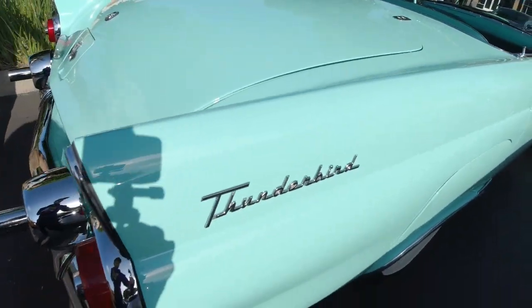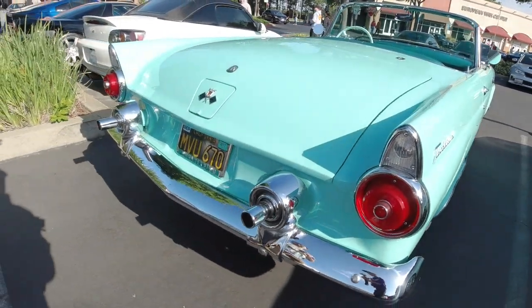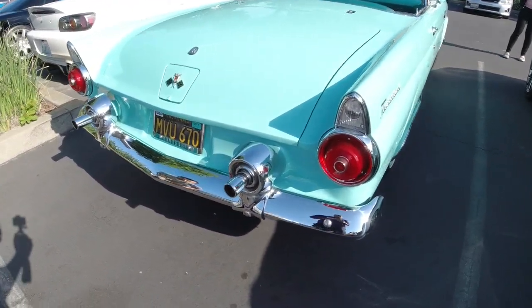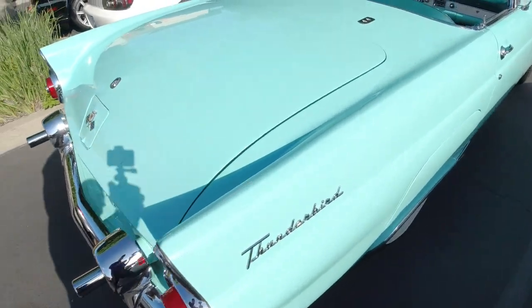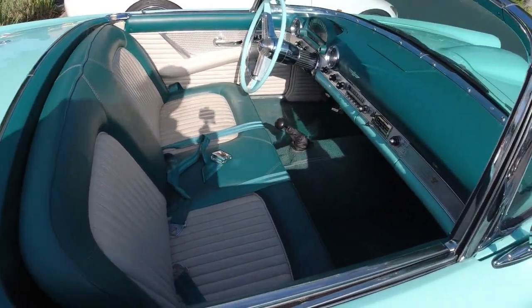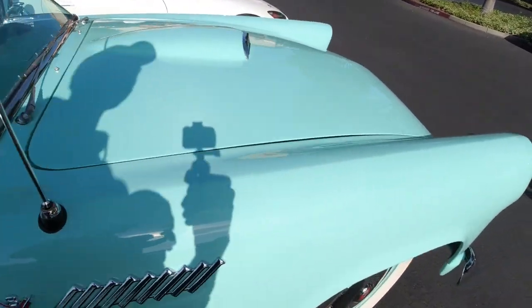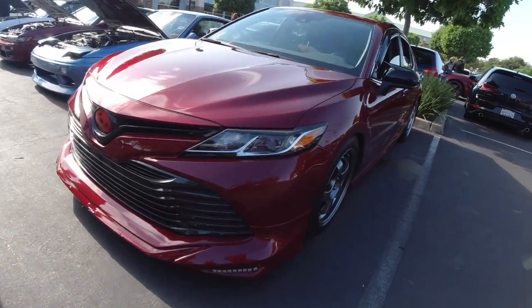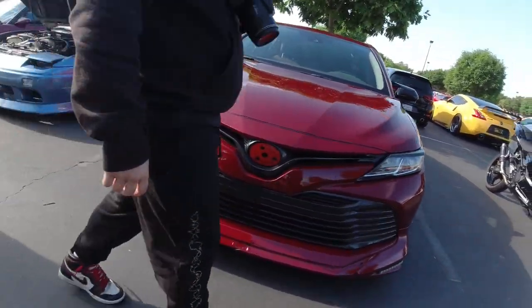Yesterday there was a Thunderbird get together. Look at the exhaust. That is awesome. You don't see these cars anymore. You don't see these cars, especially in this type of condition. Like, this is amazing. I love that interior. Yeah. Oh, look at that.